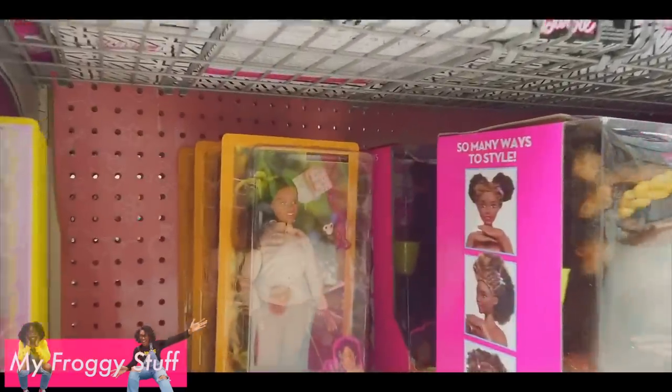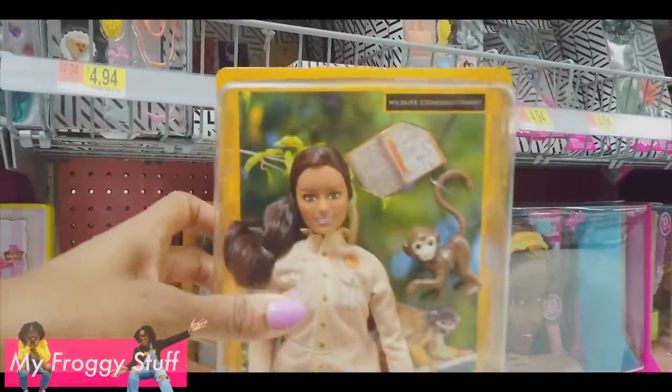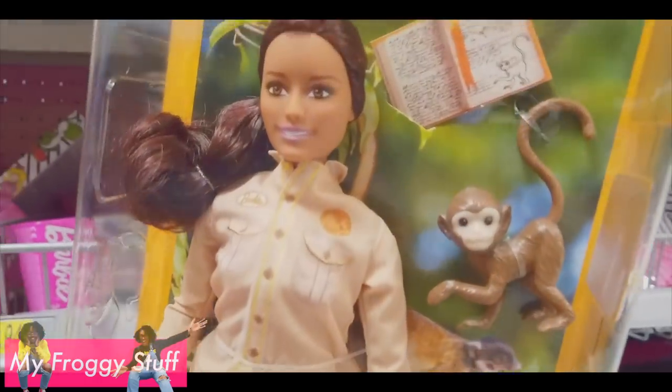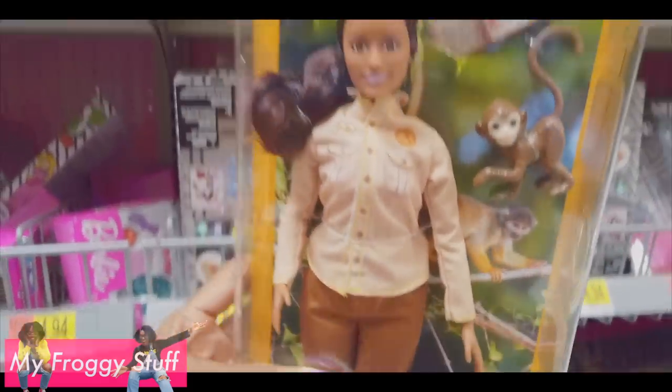Wait a minute. I see something. I think that is one of the National Geographic dolls. Yes! This is such a cool collection. And she comes with a little monkey. Isn't that a journal in the top? Ha! Love it.